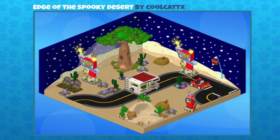This one is from Cool Cat TX, and this is The Edge of the Spooky Desert. And I thought this was really well done. A lot of the stuff you see here, guys, can be found at the W Shop or the road tiles from Spree, but really well placed items. Well, I love this item down in the bottom corner, but then I also love those sacks of Kinz cash because the Cool Cat turned them away so you don't see the W and you're just like, what is in those sacks in this spooky desert?